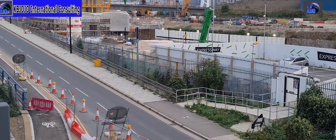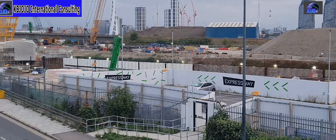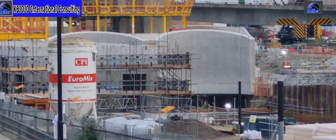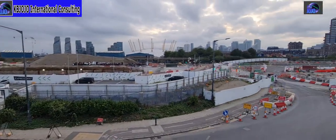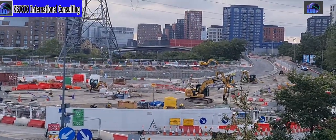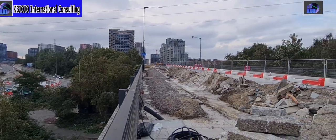Within the next 1 year, by this time, we can figure out what is going on here. It is the construction of the new Silvertown tunnel. So this will be the entrance from the Docklands side here. You expect that there will be a reconstruction of roads and networks around this side. Like this road going towards Canning Town is also undergoing reconstruction.